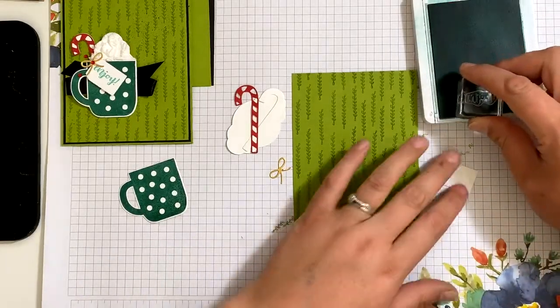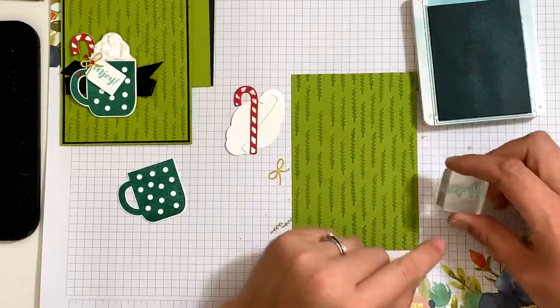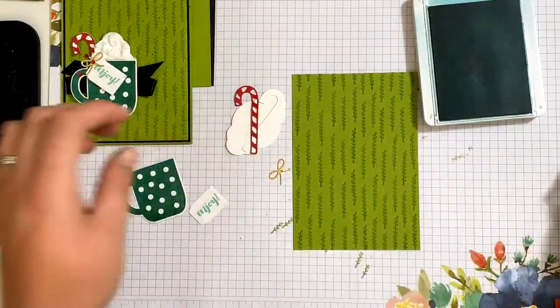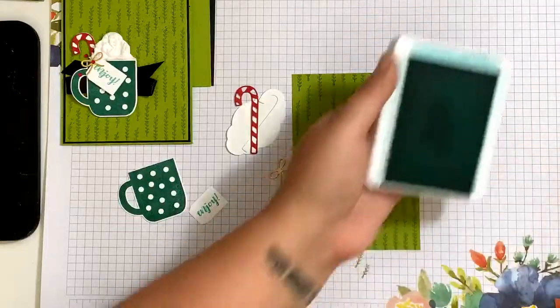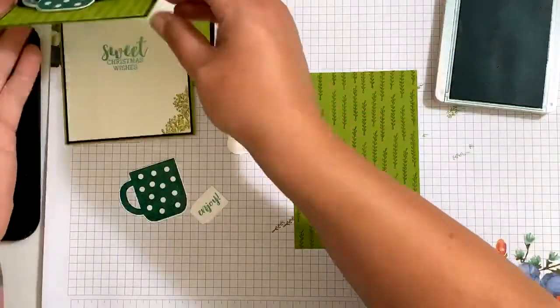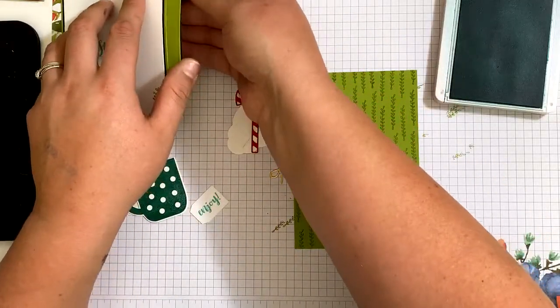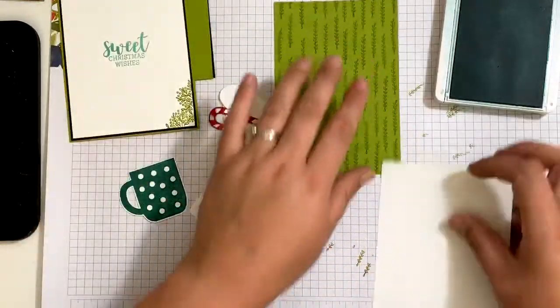Okay, so let's stamp our enjoy onto our tag. There we go. Actually, while I've got the Coastal Cabana out, we might stamp the sweet Christmas wishes for the inside. So here it is here.